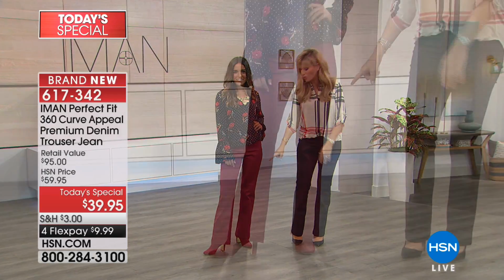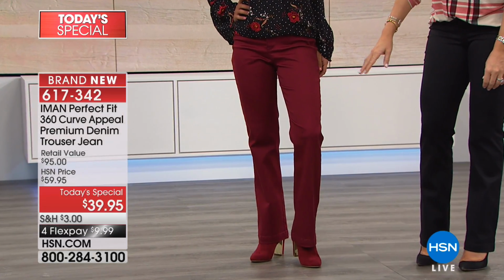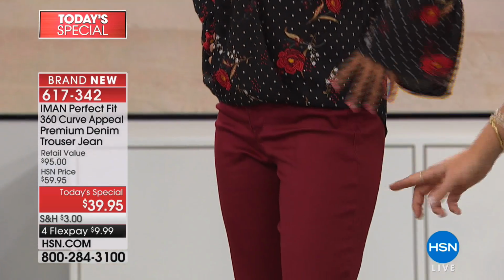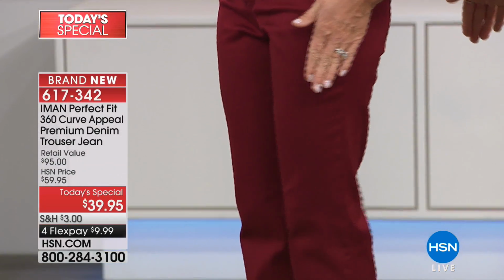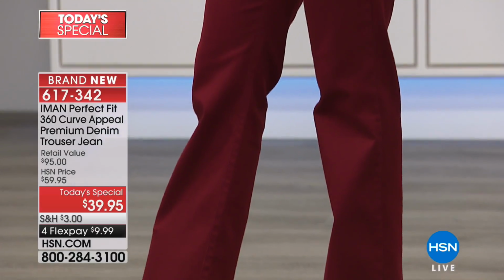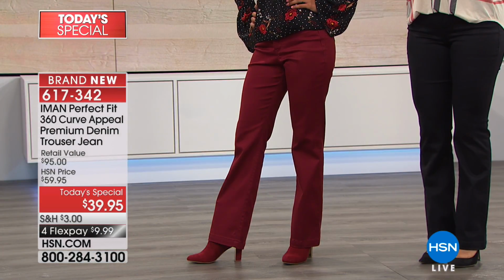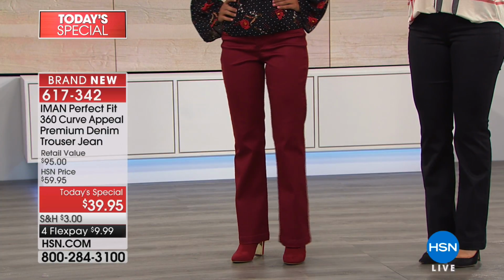This is actually called sangria. So take a look at the sangria here. You can see that subtle sheen to this as well. There's some seaming going on, the way everything is positioned more forward, so you get that elongated look. And notice there is no contrast stitching. So that's what makes this such a high-end premium look.